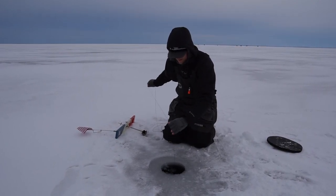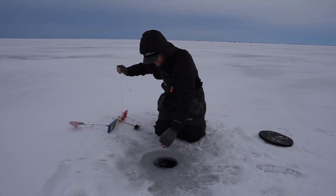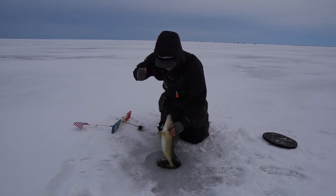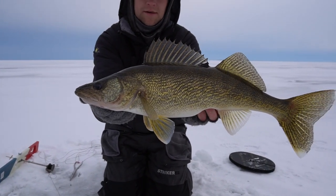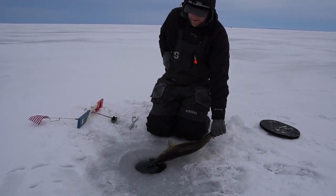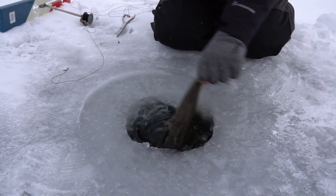A little more spunky than the big girls actually. Come on, girl. She's giving me circles around the hole. Come on, girl. There we go. It's not a bad fish at all. Beauty of a walleye. I'm gonna send her back. Just another eye going back, baby.